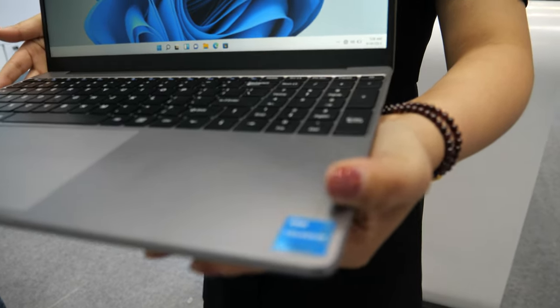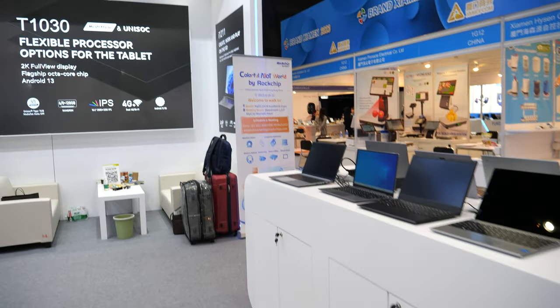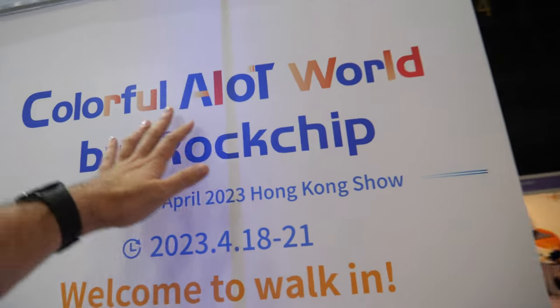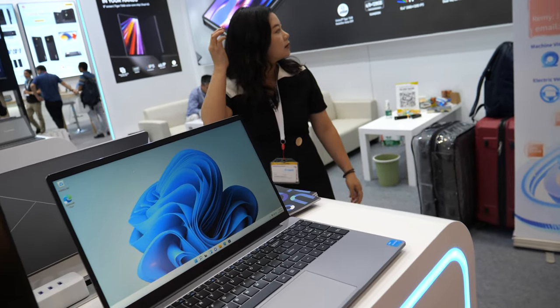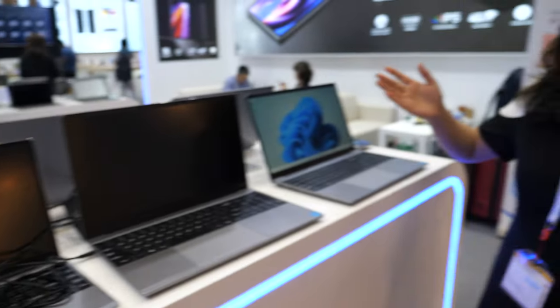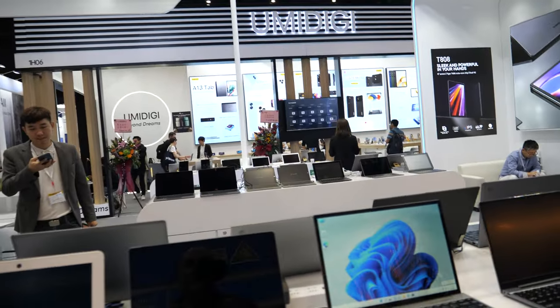Celeron? Yes, Intel. Because I see on your booth here, it says colorful Rockchip world. It would be nice if you can put a Rockchip CPU inside. So far, this one is Intel only. Right? Yeah. But maybe you can also make a Rockchip laptop. Right. Maybe. Yeah. All right. Cool. That's nice.